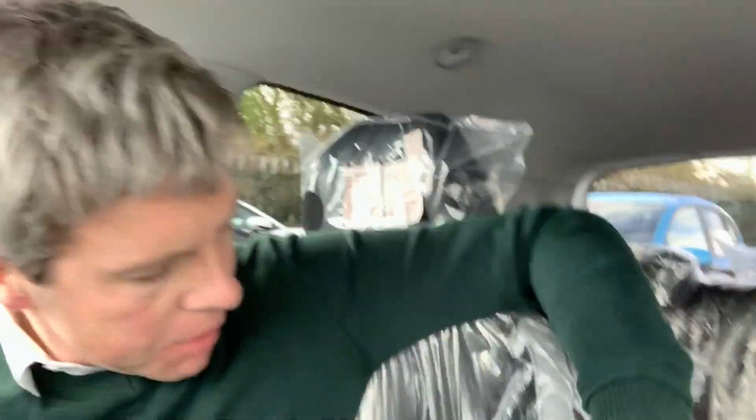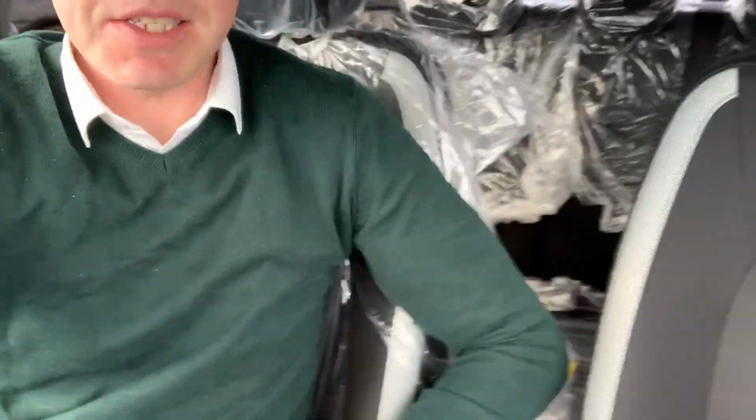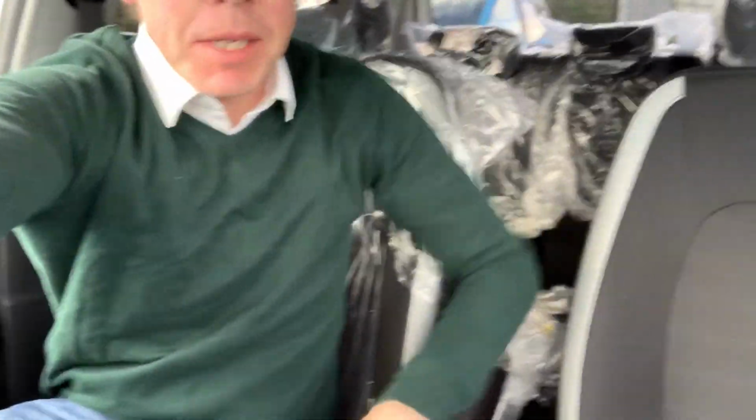And another thing that Hyundai were always deadly at is an armrest that's integrated into the seat. Honestly, it looks like a small armrest, right? It's hard to get in the camera. That makes such a difference when you're cruising along on a long distance journey.